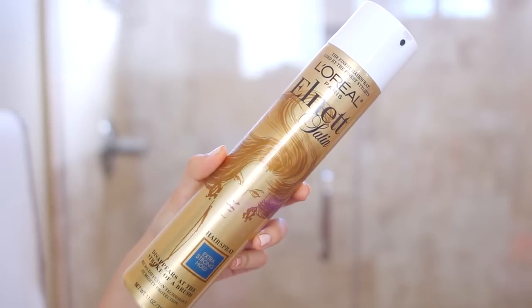So yeah, I just finish up with hairspray and then that's pretty much it for my entire hair routine.